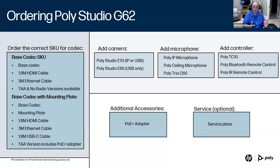One's the base SKU, which just includes the G62 itself and 2 cables, an HDMI cable and an Ethernet cable. The second SKU is the codec, the few cables, and a mounting plate. Okay. So I should say it doesn't come with microphones, it doesn't come with a camera. Again, that's, of course, one of the reasons why we start at $1,999. But then you can add on the camera that you need.